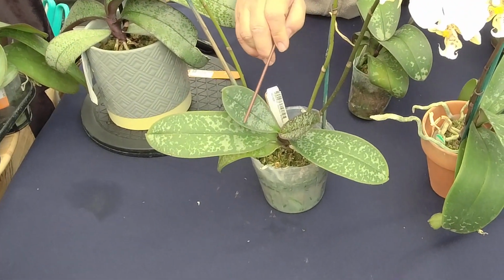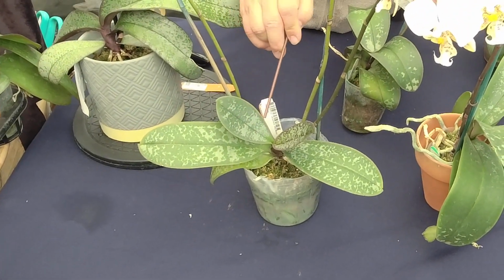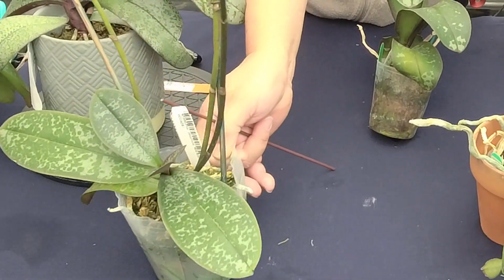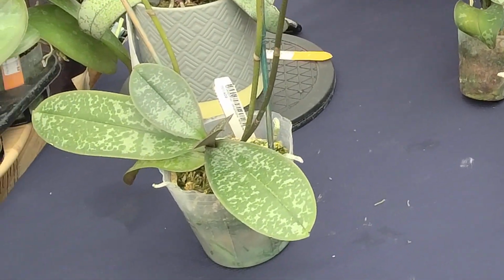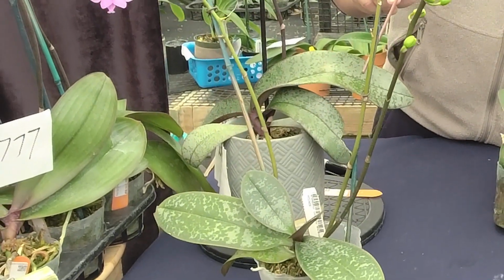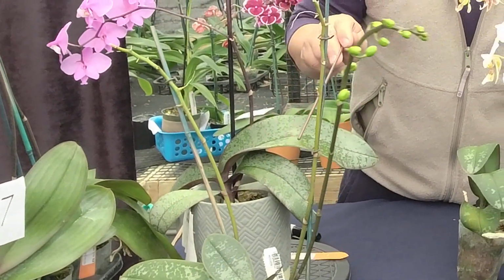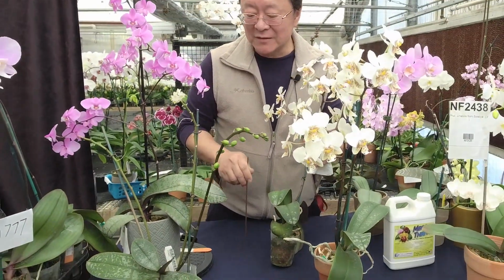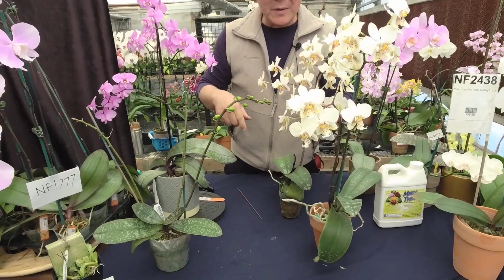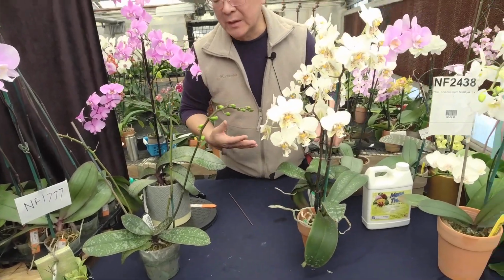Look at the leaf on this sanderiana here. Beautiful. And on such a young plant, it has 3 spikes: 2 spikes from last year, and then it's the 3rd one again. So this particular one here, for example, I'm actually going to give it a name.